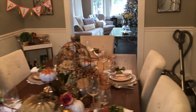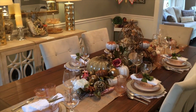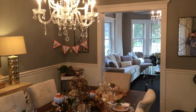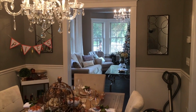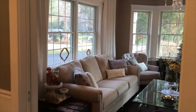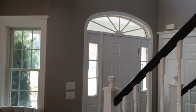And then I've got my vacuum cleaner over here. I apologize. But yeah, here is a full view right here of my dining room, looking into my formal living room. And now we're gonna go around the other side of the house. I'm gonna go back this way, back into my foyer.